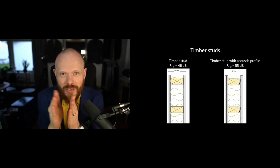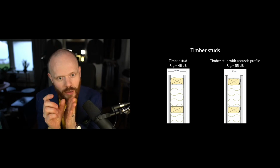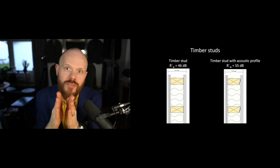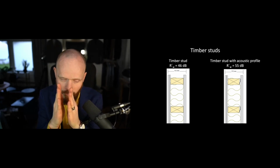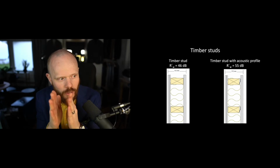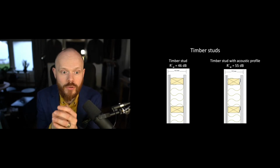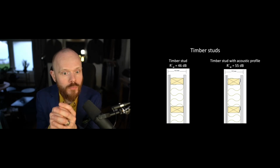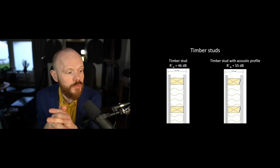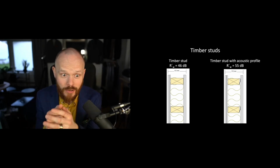And it's a bit flexible. The timber frame is pretty stiff, but with a little steel profile there, you can see in the figure, it allows the second layer of the wall to move back and forth like this. And then you get a weaker connection between the two sides of the wall, and thereby you can improve the sound while minimizing the footprint of the wall. And space is money, so to find a thinner solution is always interesting.